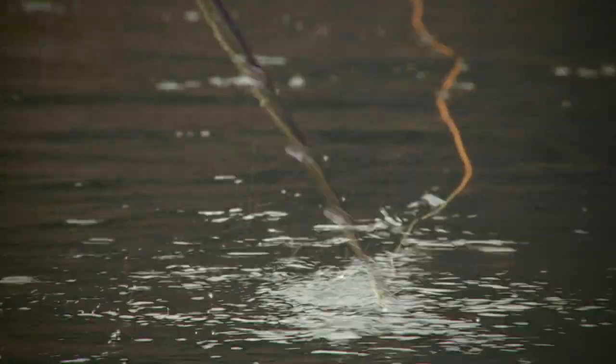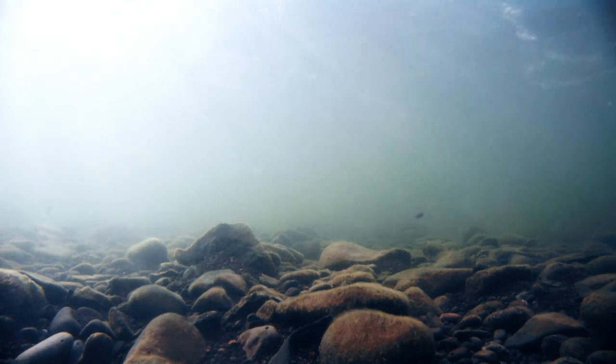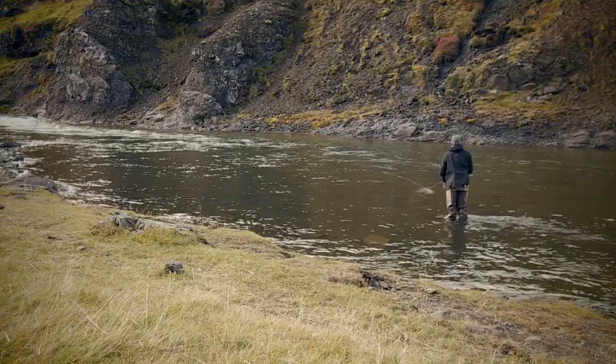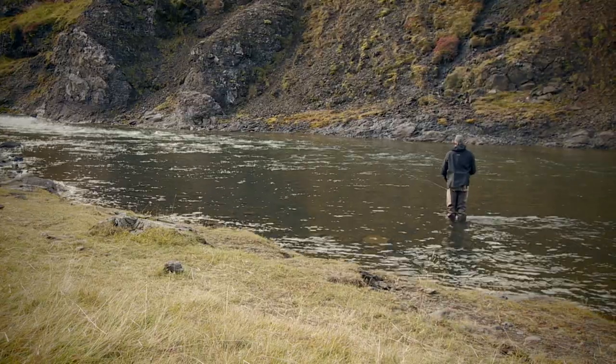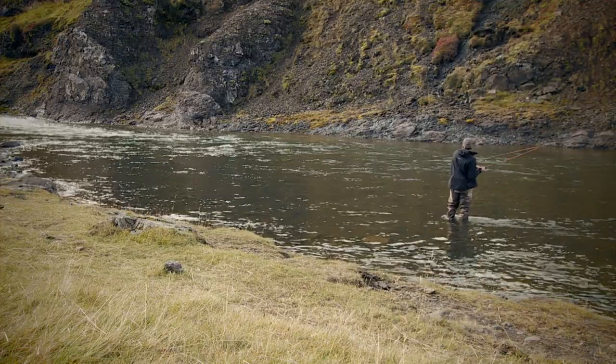Nils uses short casts in order to present the fly precisely. Just as the fly hits the surface, he begins a fast retrieve. The fly should be retrieved slightly faster than the current. Yep.